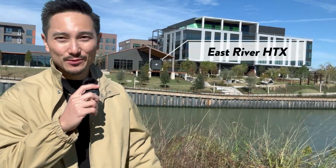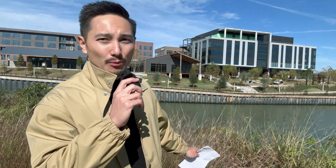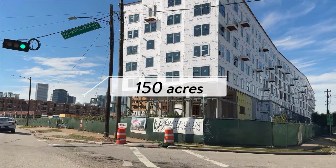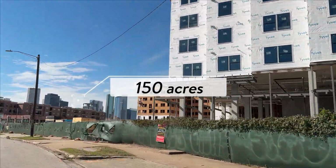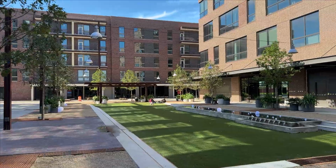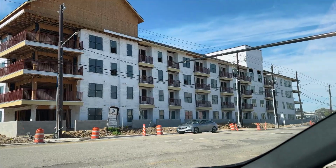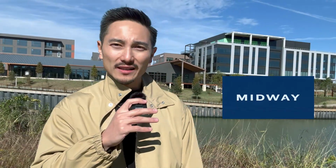Okay, so right now I am in front of the new East River HTX development here in East Downtown. And really, this is one of the big reasons why we're so high on Eado. When it's all said and done, this is going to be a project that's over 150 acres. It's going to be a mixed use real estate center, with retail, shopping, restaurants, entertainment, and Class A office space, plus multifamily residential, like apartment complexes.